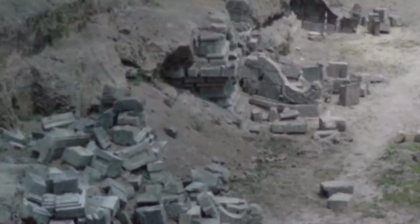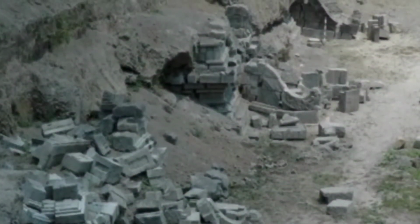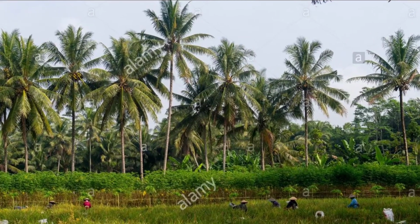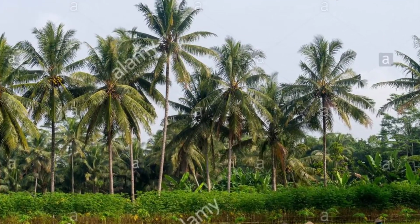They were unable to discover any pollen or spore samples that were characteristic of any vegetation known to grow in an aquatic environment such as a lake, pond or marsh. The area surrounding Borobudur appears to have been surrounded by agricultural land and palm trees at the time of the monument's construction, as is still the case today.